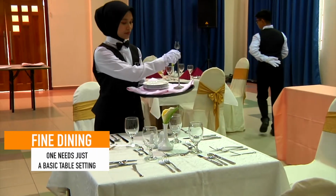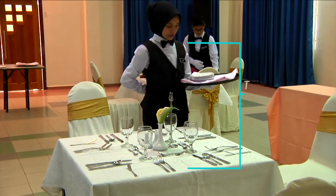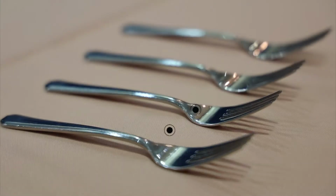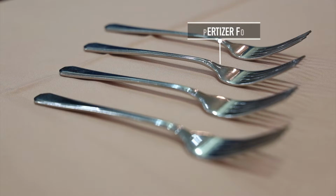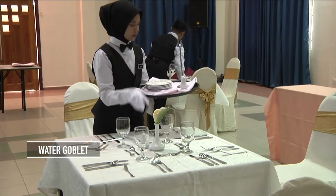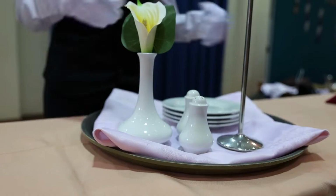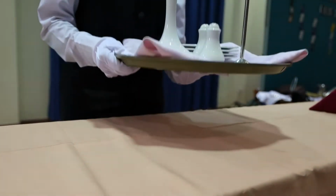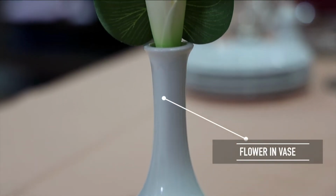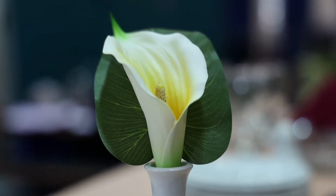For fine dining, one needs just a basic table setting, which is table knife, also known as joint knife and main knife, table fork, soup spoon, appetizer knife, appetizer fork, dessert spoon, water goblet, bread and butter plate, bread and butter knife, and napkin. On the table there are also cruets such as salt and pepper shakers, with a centerpiece, where you put a simple flower in a vase at the center of the table.